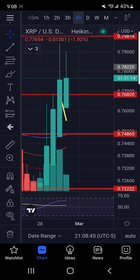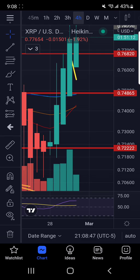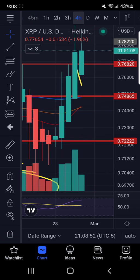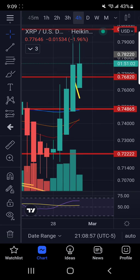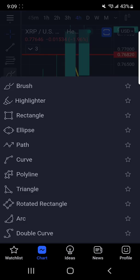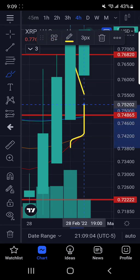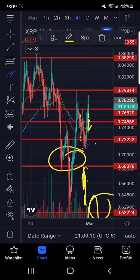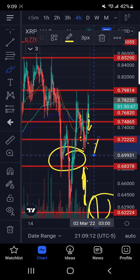But in the 4 hourly, this is what I want to pay attention to. This is why I don't think XRP's done, guys. I'm going to be honest with you, I personally don't think XRP's done yet. And yes, I'm usually very bearish. But you see this 4 hour time frame, the red candle. It looks like it's going to create a bullish divergence this time. Even though last time it failed, I think this time it's going to come through there. And I think that propels XRP's price to a minimum of 85.2 in my opinion.